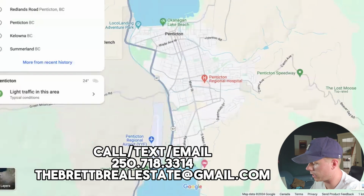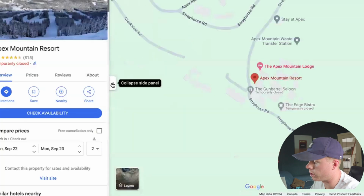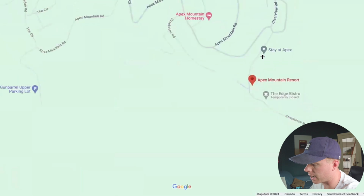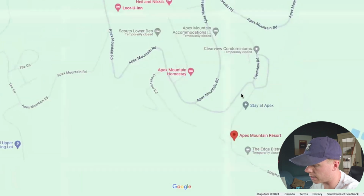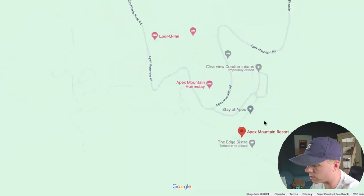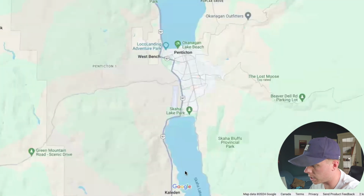So first off, just to get it out of the way, we have Apex Mountain Resort, just kind of southwest of the city. So this is Apex up here, Mountain Resort, kind of the little village area. And Apex is gonna be mostly condominium style places. Average price in this area is gonna be around $458,000. Then let's bring us back to Penticton proper.